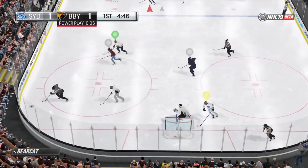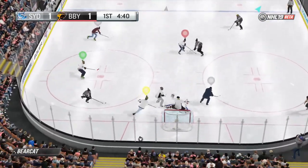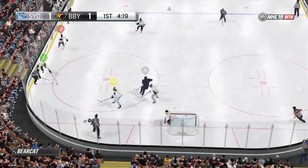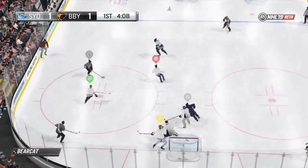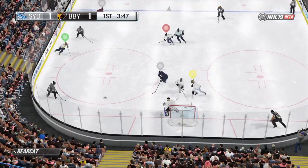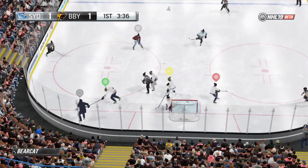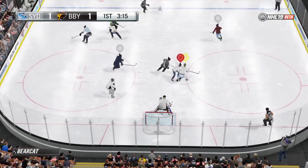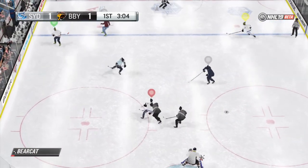I like the hit physics now. It's realistic. The Bears power play, at a very important time. Even if you're a small guy and you hit somebody, it'll push them around and knock them off the puck. It won't just bounce off, like skating into a wall. Picked up by the defense.